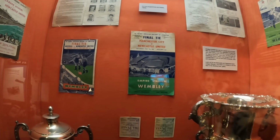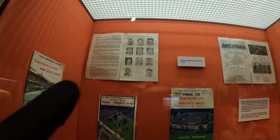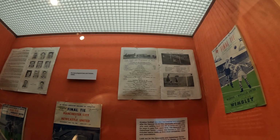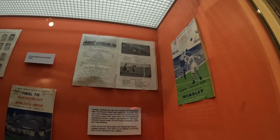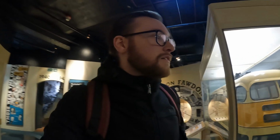Oh wow. Look at the old programmes, they're fabulous. They're so much smaller than the ones you get these days as well. They're black and white photos of the players. Band of the Grenadier Guards, the Coldstream Guards, the Scots Guards, the Irish Guards, the Welsh Guards. Oh, that's fabulous. Blackpool versus Newcastle. Oh, there you go. Superb. My beloved Southampton have not got the best record in the FA Cup. Although we did win in 1976, although even I'm too young for that.